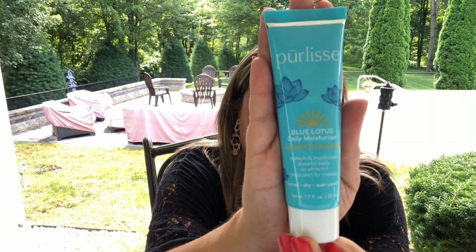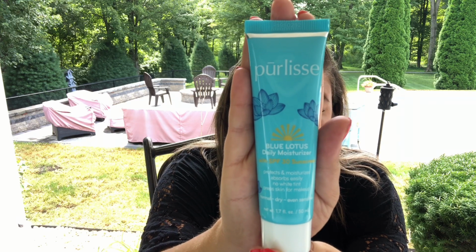So here's the actual bottle. Really pretty too, so I'm excited. I really can't wait to use that. All right, next.